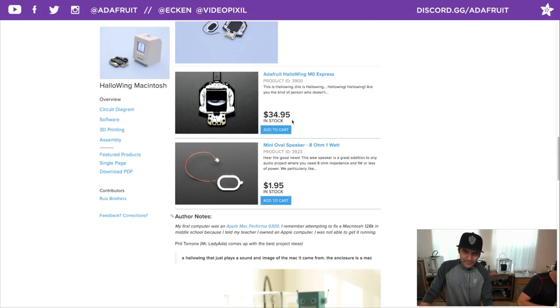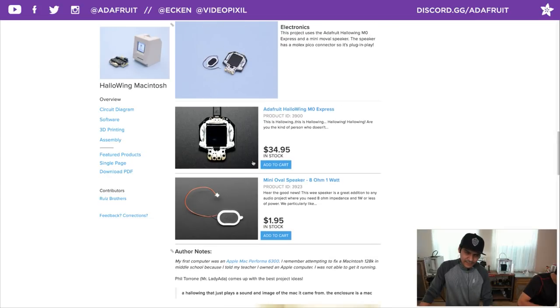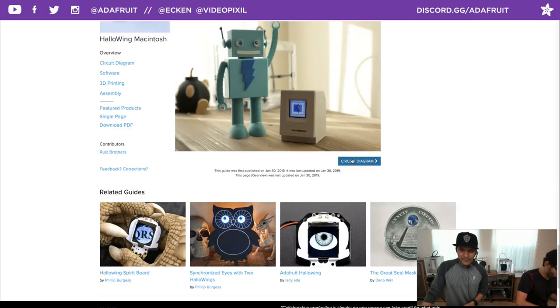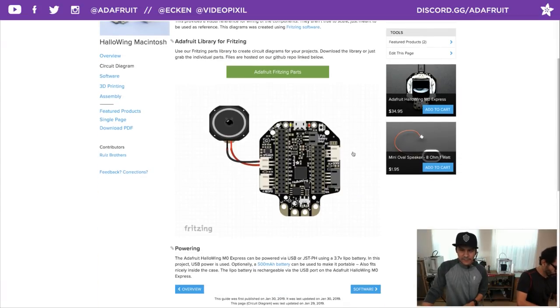So again, everything is in stock, actually. The HalloWing is in stock, and so is that little mini speaker. This project is a snap fit together, plug and play. There is no soldering required. Everything just plugs in. It's really nice, very simple and easy. There's some author notes and some lovely photos that we took with Adabot. Heading on over to the circuit diagram, it shows you that the speaker plugs into the speaker port on the back of the HalloWing.